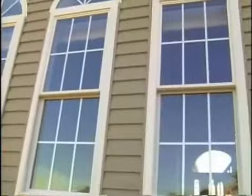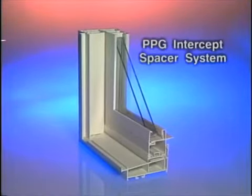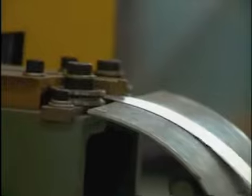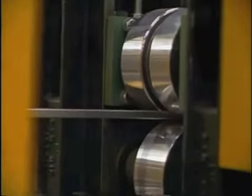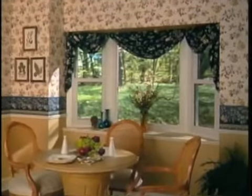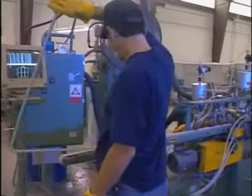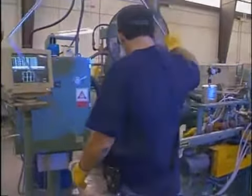A major component in the Alside window system is the PPG Intercept spacer system. It's standard on all Alside windows, not a pricey option like with many manufacturers. The Intercept spacer system is designed to enhance thermal performance and increase the life of the window by cutting the expansion and contraction of the glass that cause sealants to break down. Alside produces its own spacer system for each custom window. Computers control this process too, notching each spacer system according to the window's dimensions.